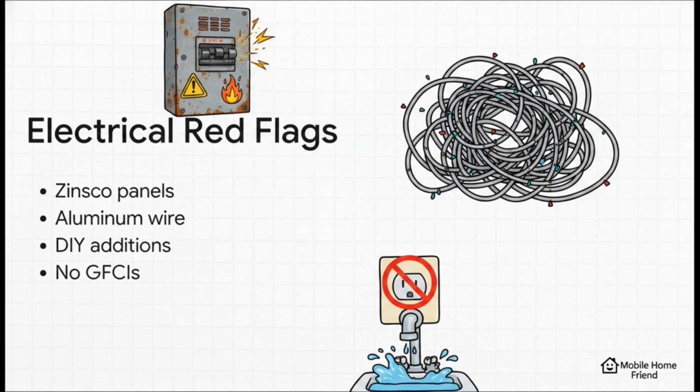Listen, these aren't just minor inconveniences. They are massive fire hazards. Aluminum wiring, for example, requires specialized crimp connectors just to prevent oxidative overheating. If you want the full technical breakdown on these panels, check the post on mobilehomefriend.com.